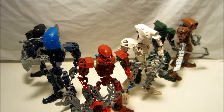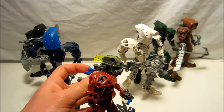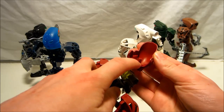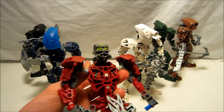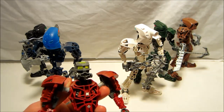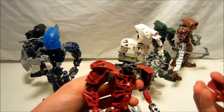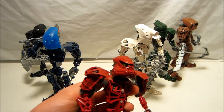Another pro I would have to say would be their eyes, or at least the heads as a whole. Now, back in the day, I'm going to say that a lot, the masks used a stud connection. It'd just be a little stud right there and connect loosely onto the face. Now, this new head design is fantastic because it allows for the 2003 introduced axle on-mask system, but is still compatible, although not as well, with the stud system. This was an ingenious move by LEGO, as it allows a lot more possibilities.